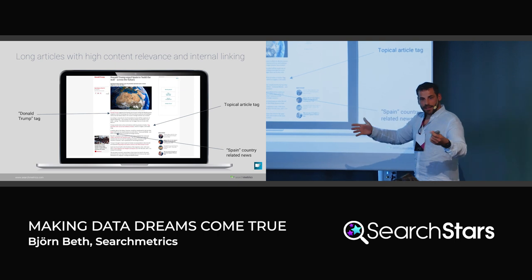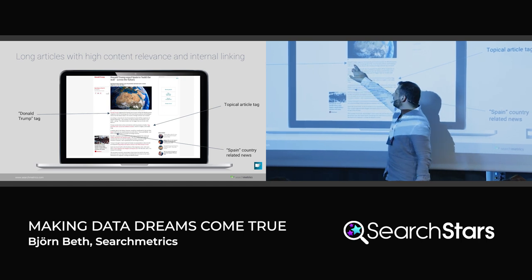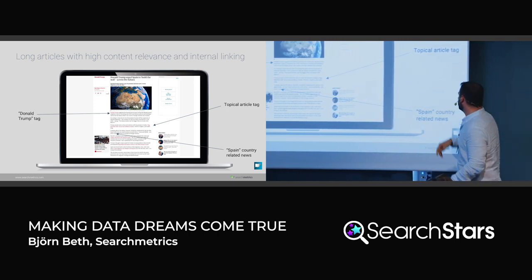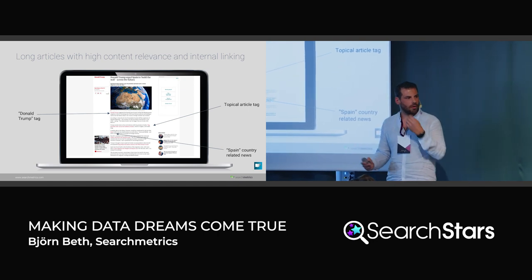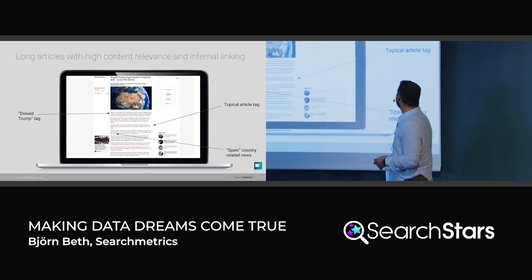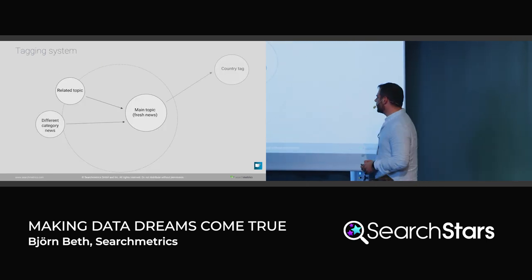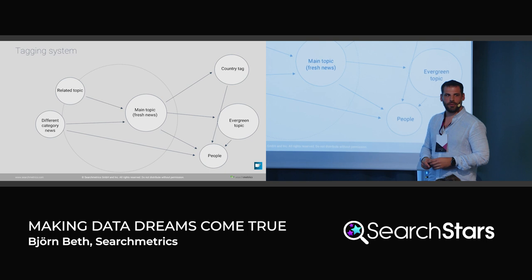And then if you have one article, those tag pages get linked from it. Whenever there's something written about Donald Trump, there's a tag link to this particular tag page. They do it for countries as well, and for other words as well. So whatever you want to rank for in the long run, such a keyword like Donald Trump, or whatever else is popular right now, like the Swedish election, or Spain, country-related news and so on and so forth. There's a lot which goes on. This explains how you can build a tagging system like this.